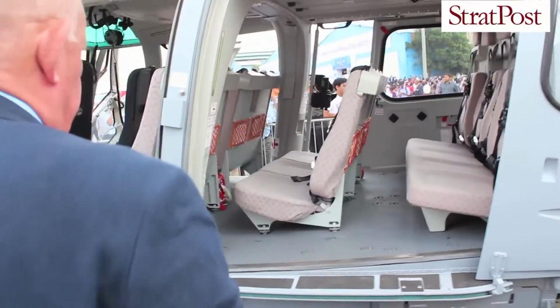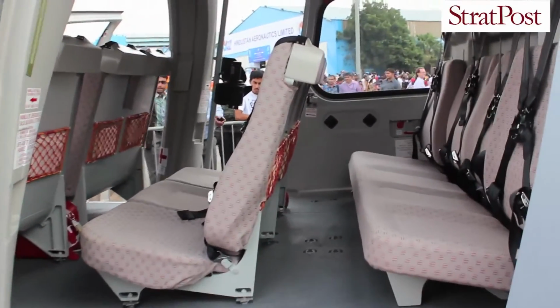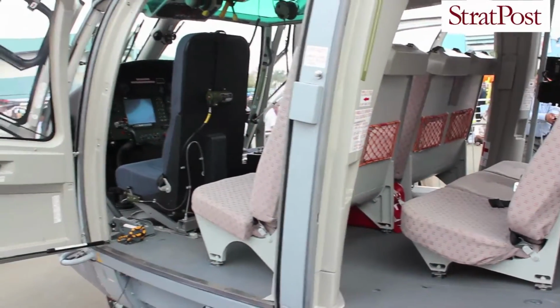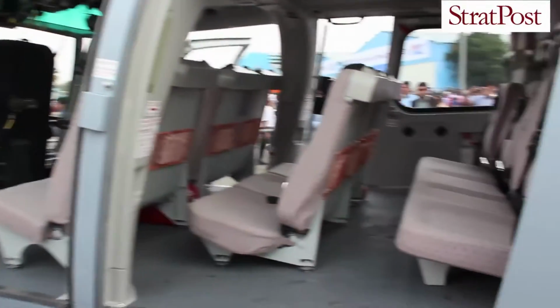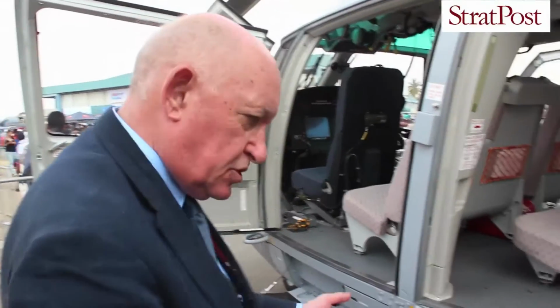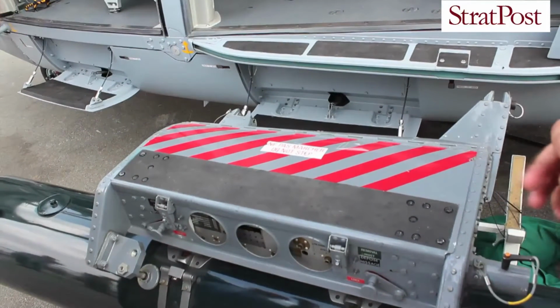The cabin, you can see, is a flush deck cabin with no obstacles. Here it is in a civilian configuration, but for military employment, we have foldable commando seats, and we have 10 of them in the cabin. Four here facing backward, and two in the middle facing the door. All right. So this weapon will be mounted on the side, naturally, right? Yes. The weapons are mounted on both sides. So the sniper will sit here. Yes.